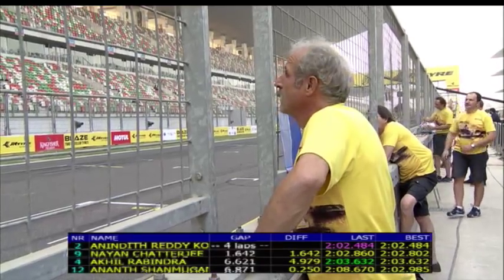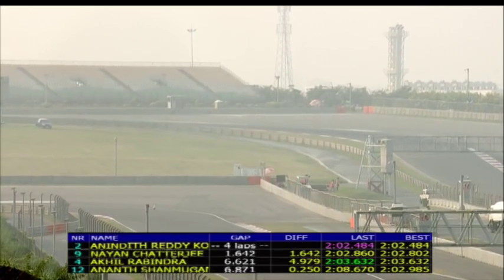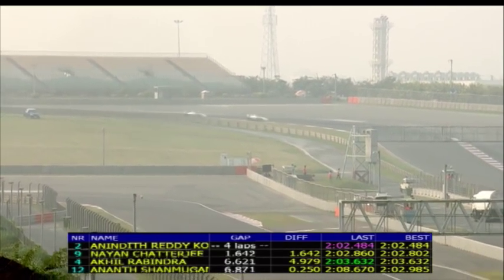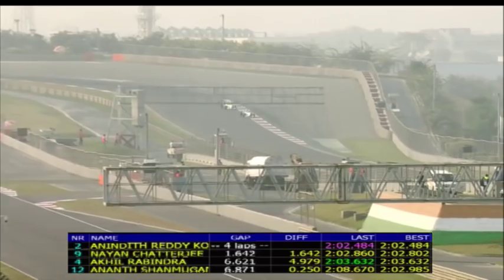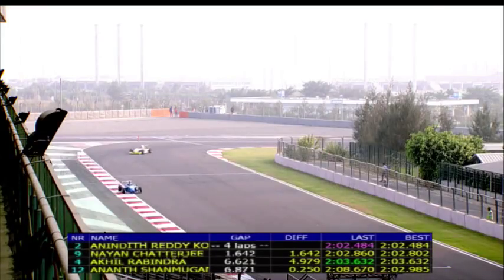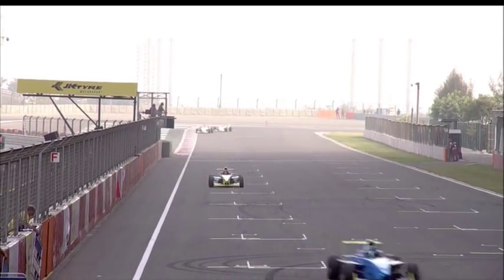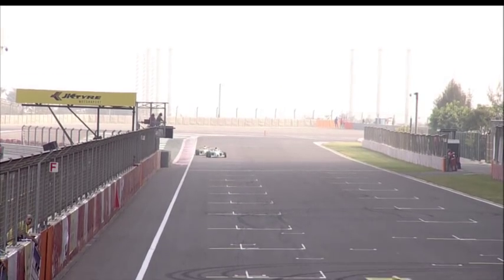So Anandit Reddy has had a good run. This is, remember, the last race of the day today, as weather is beginning to get a little murky. The evening sets in. Sun going down, this part of North India does tend to get a tad murky. Anandit Reddy leading comfortably, Nayan Chatterjee second.